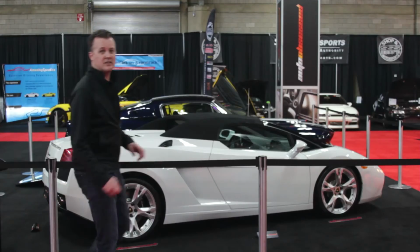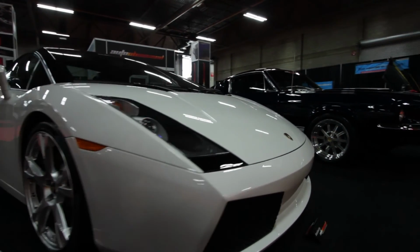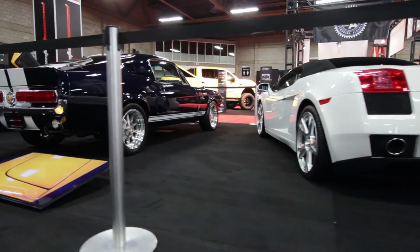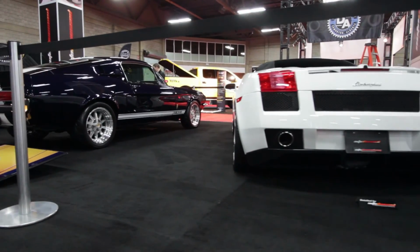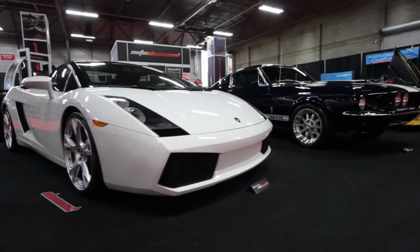Here we have a 2006 Lamborghini Gallardo Spyder. You'll recognize this car in our videos. You'll see it sometimes around our shop. We haven't shown it for 3 years. It's one of those things that's difficult with a shop sometimes, to keep the vehicles perfect all the time.